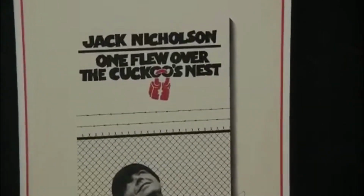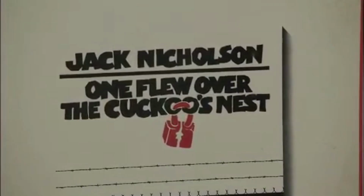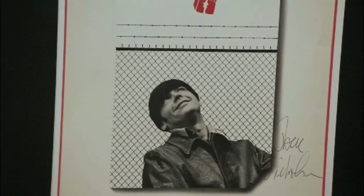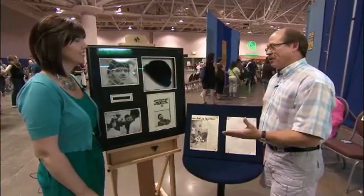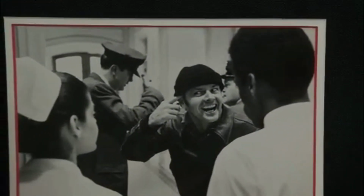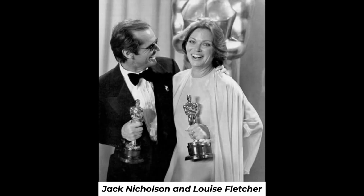You're welcome. This episode features a collection of memorabilia from the movie One Flew Over the Cuckoo's Nest. Being a fan of the novel and the movie, the guest was delighted to stumble upon the autographed program. A true classic, One Flew Over the Cuckoo's Nest is a novel by Ken Kesey, published in 1962. The book was adapted into a successful film in 1975, directed by Milos Forman and starring Jack Nicholson as McMurphy and Louise Fletcher as Nurse Ratched.